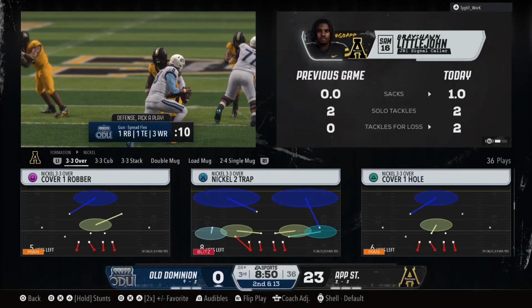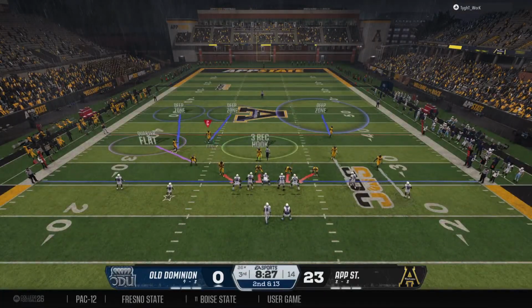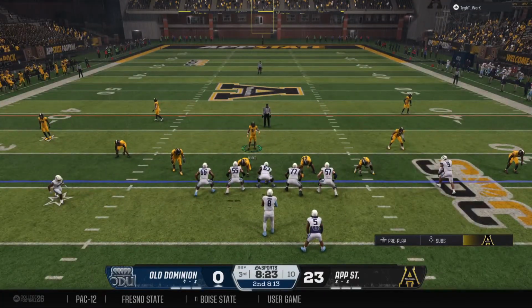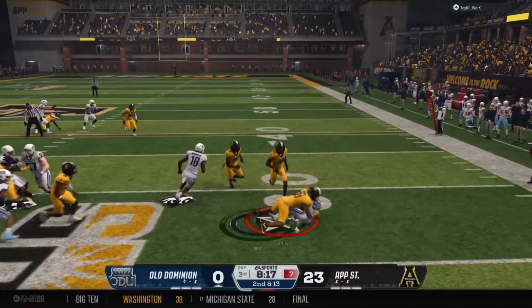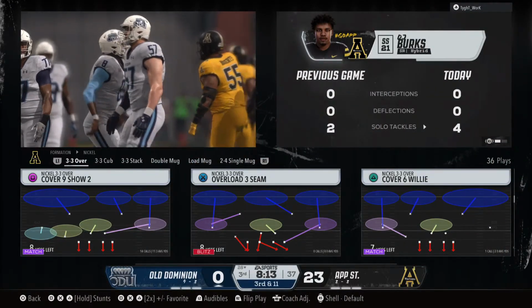Run the football against a defense that's been susceptible against the run throughout the season. But this offense just can't find a way to get it going. And I'm surprised, but now what's your counterpunch? How are you going to get the ground game going? Because so far, not a lot of success. Not much running room there thanks to this senior defender.